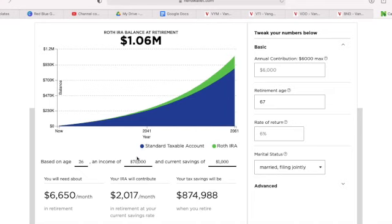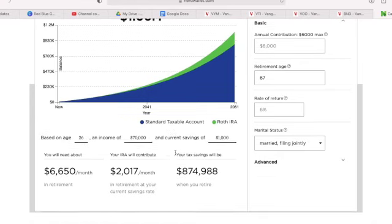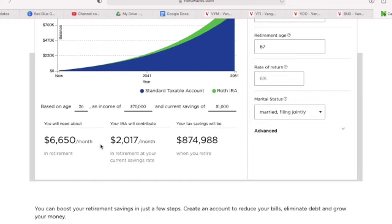So this takes into consideration a standard taxable account, which is going to be 875K, whereas the Roth IRA is 1.06 million, which is nice to see. Based off an age of 26, annual income of 70,000, and current savings of 1,000. So, boom, that's really telling numbers there, which is awesome. Something to look forward to.